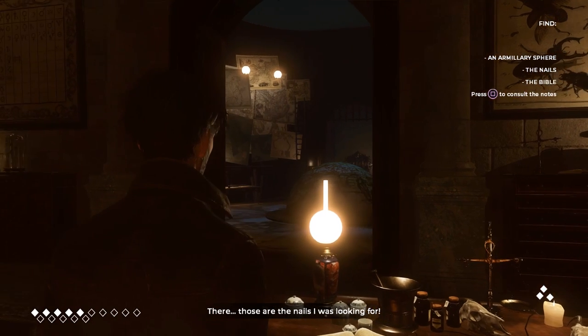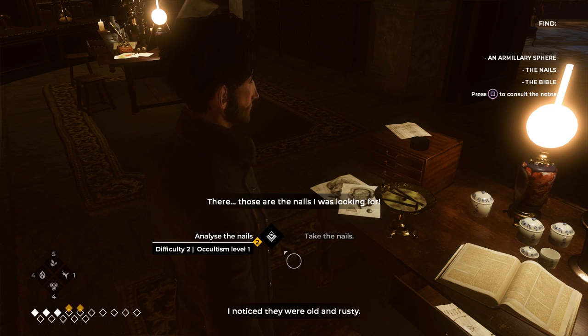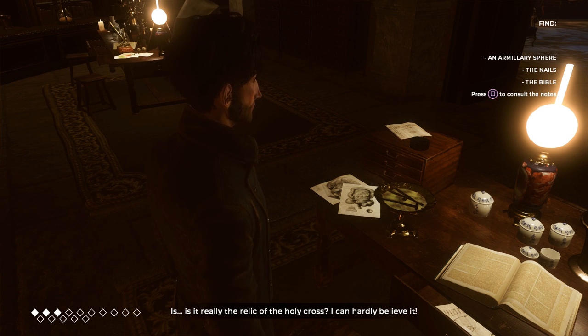There! Those are the nails I was looking for. I remember. Analyze them. I'm just gonna take them. I noticed they were old and rusty, but I hadn't noticed these traces of... Could that be blood? Is it really the relic of the Holy Cross? I can hardly believe it.